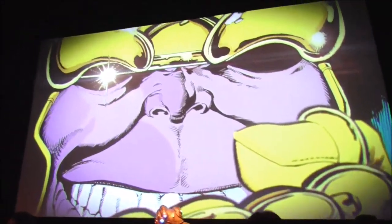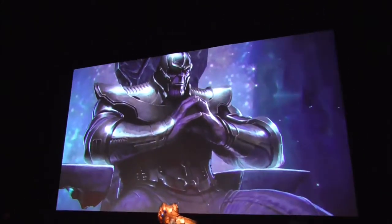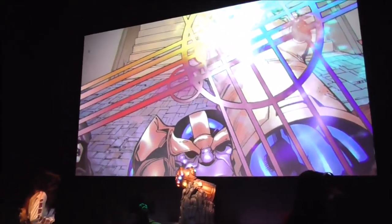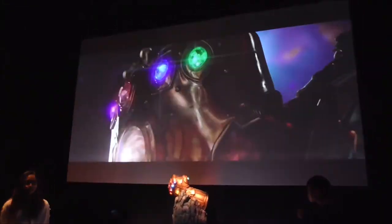Thanos has always been the sort of thing. Because he really is a god. So the idea that he was the prime mover behind all of this just seemed natural. Once that gauntlet's filled and he's got all the stones, then anything's possible.